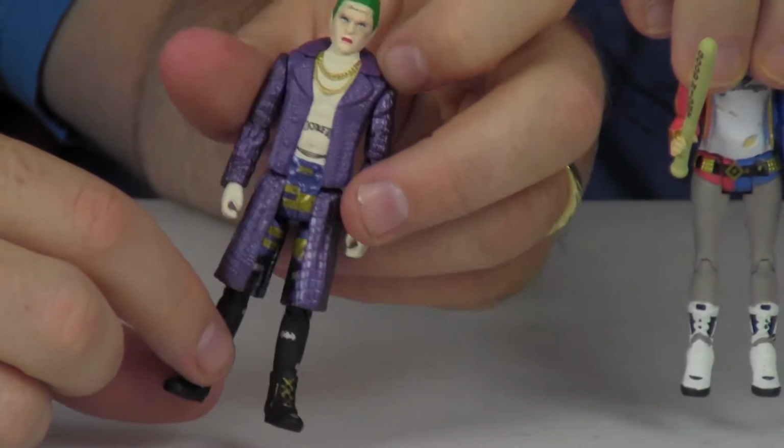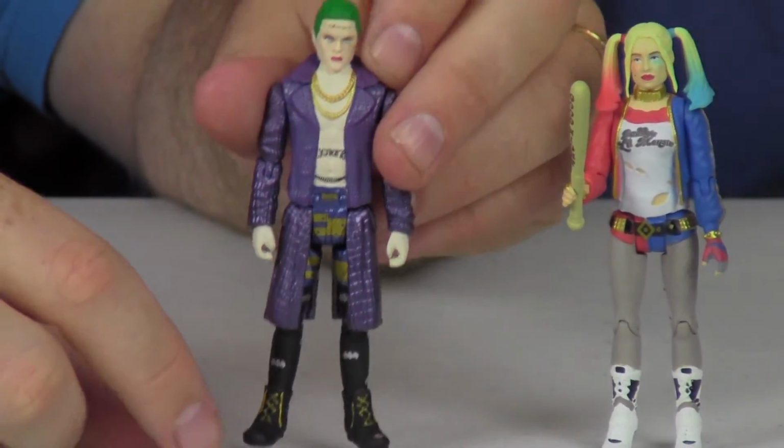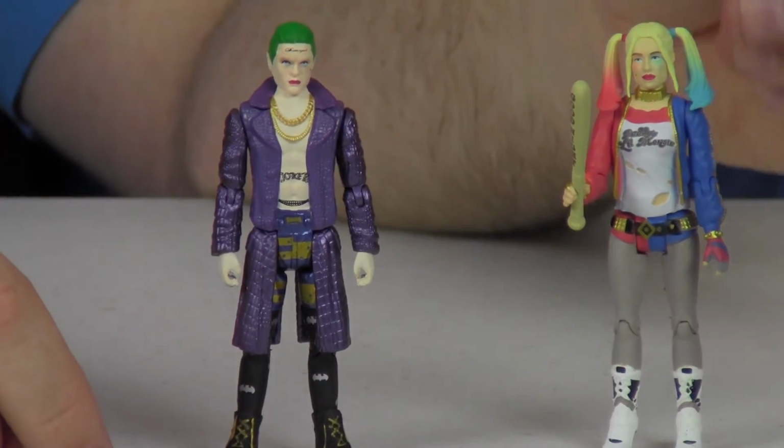I don't know if you can tell, but his shin guards or socks here have the Batman symbols on. Yeah, he's wearing little Batman Zubaz pants or something. Yeah, which is kind of cool.